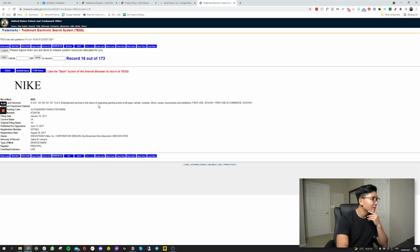You can see Nike. The terms and services is that they've actually filed into entertainment services in the nature of organizing sporting events of all types, right? So they're going into like any kind of sporting event. Now keep going down, and it's pretty interesting. Like you can see actually who the attorneys are, what kind of mark it is, all of that kind of stuff.